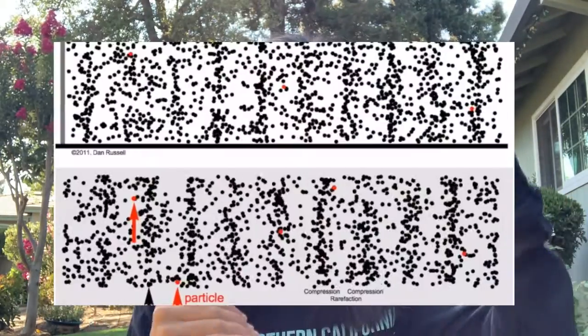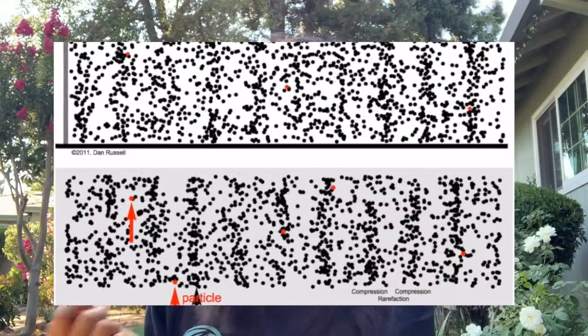When there's a vibration, it causes other particles in the medium, which are things like air or water where sound travels through. It causes particles in the air that I'm speaking into to vibrate, and then they keep vibrating until they hit an obstacle or somebody's ears.